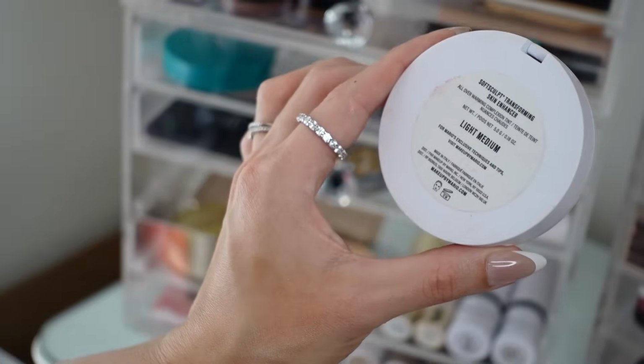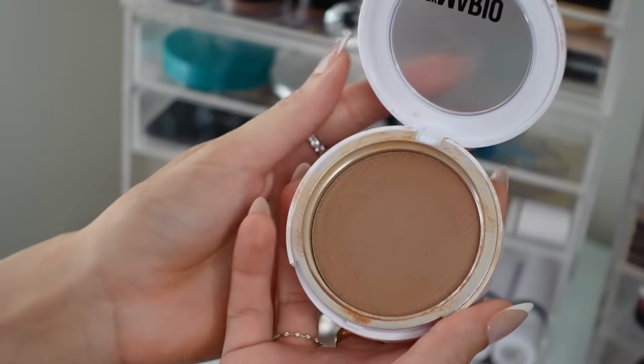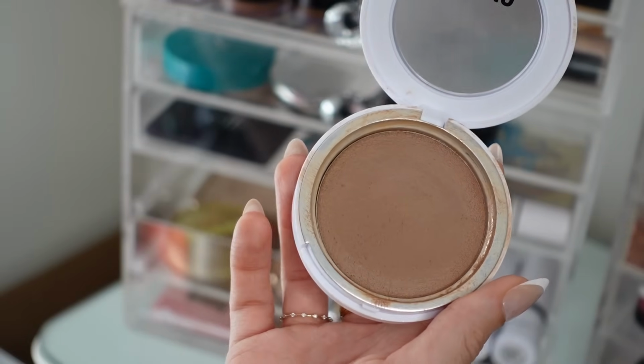We have another Soft Sculpt Skin Enhancer from Makeup by Mario. This one is in the shade Light Medium, which I am gonna get rid of because I kept the medium one, so we don't need this too.